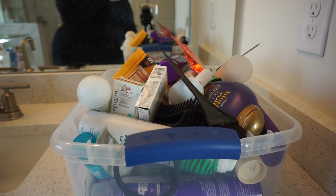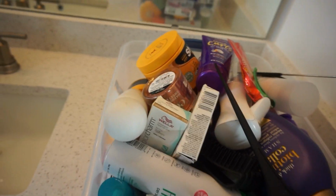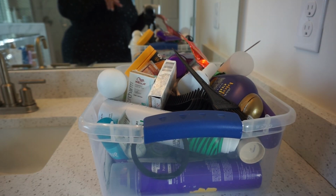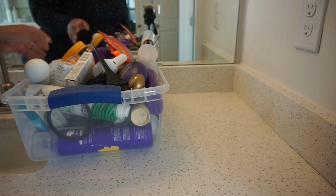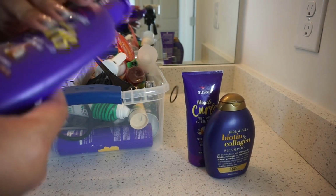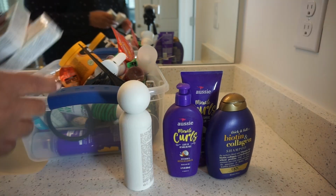Now I want to go through all of these hair products, of which there are plenty, and decide which ones stay in here and which ones will go in my beauty room. I think what I'm probably going to end up doing is putting any styling stuff in the beauty room, and then shampoo type stuff will stay in here. But let's see.